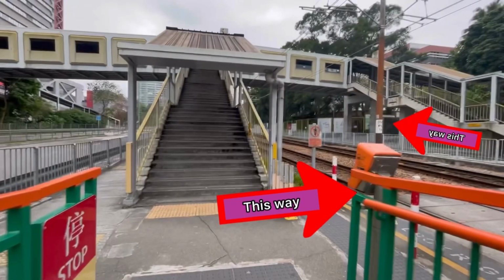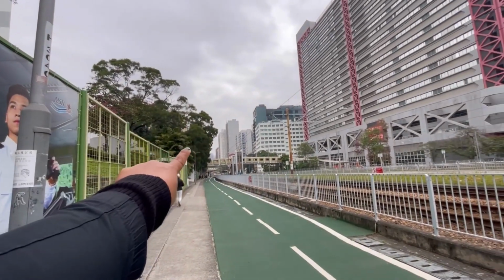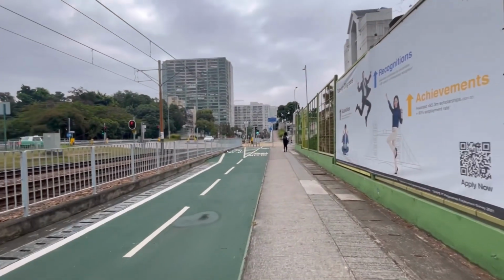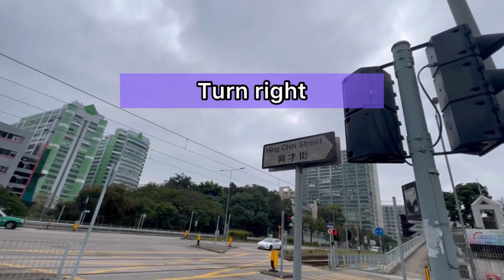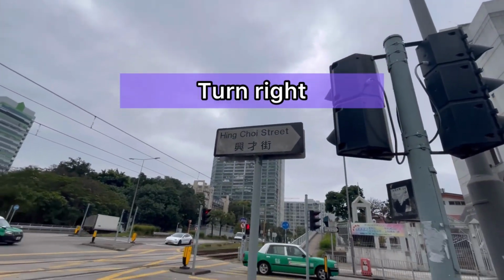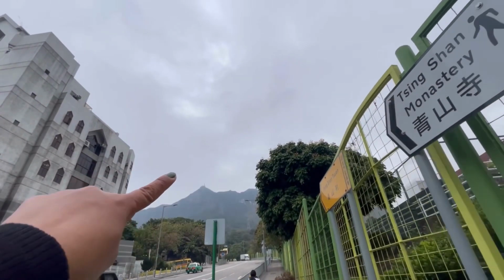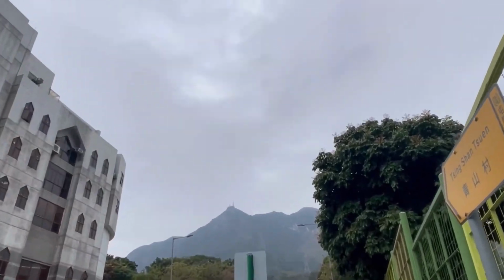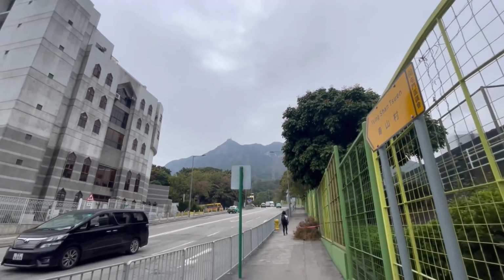Follow nyo lang guys yung arrow. So guys, we are stopped there, and we just have to follow this green path. And guys, you see, we will see this Hing Choi Street, and we have to turn right here. And we're gonna go there. This Castle Peak, this tower, we are going there.